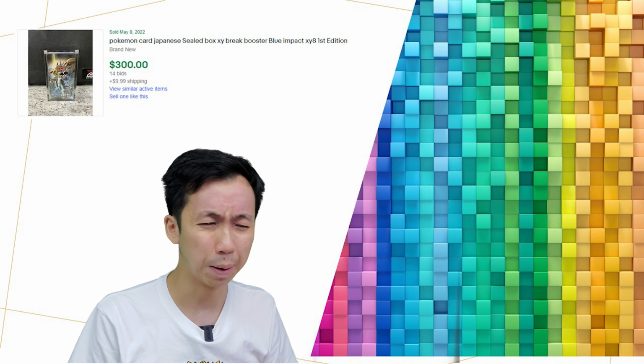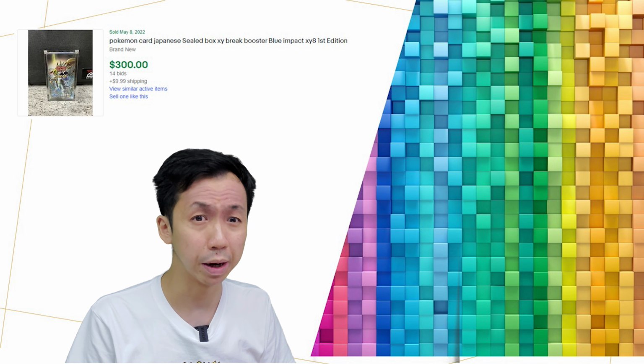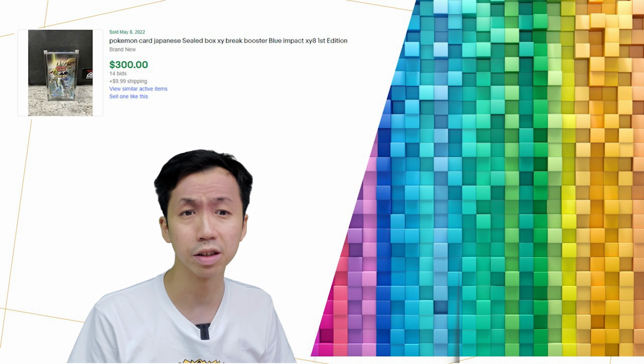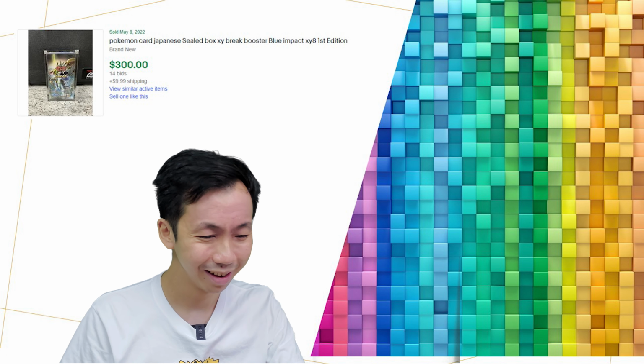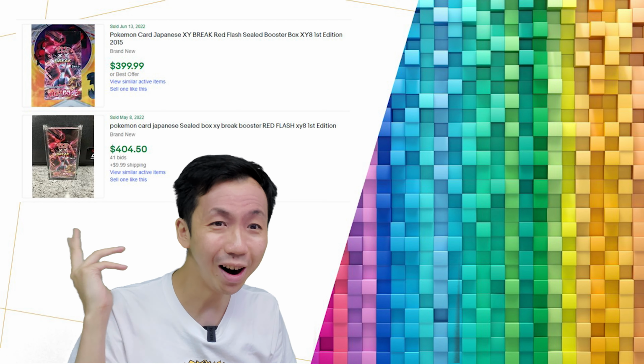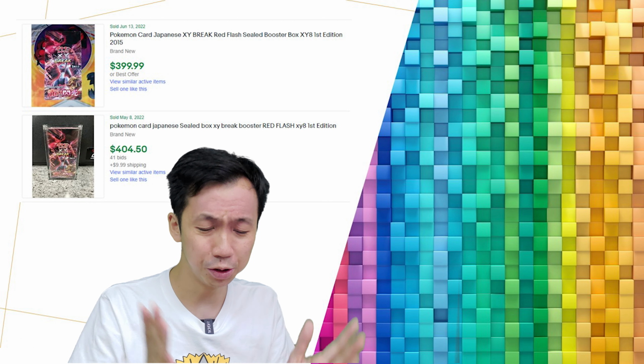What about this one? This is a Breakpoint, Blue Impact. I think it's Breakpoint and Breakthrough, one of them. Breakpoint, I think, the one with Gyarados. $300. What? What about this one? $400. This is a Mewtwo one.